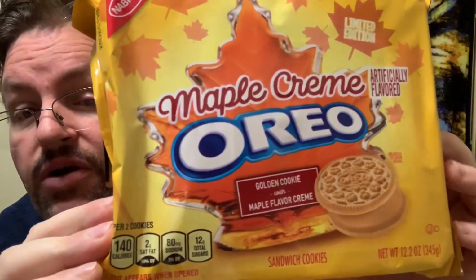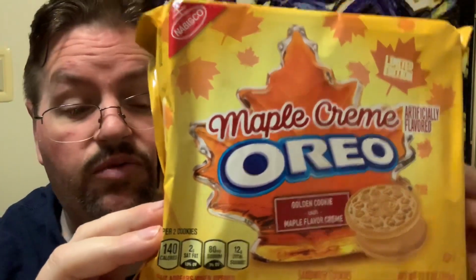And originally I thought it was going to be a Walmart exclusive, but I found this in my grocery store. And I believe it was $2.99 for the box. It is from Oreo. Put out more Oreos again. This is Maple Cream Oreo. They also had another one that I didn't want to really try. It was a latte thin. I'm not real big on latte, so I don't know. Maybe I'll try it somewhere. Maybe I won't. I don't know.